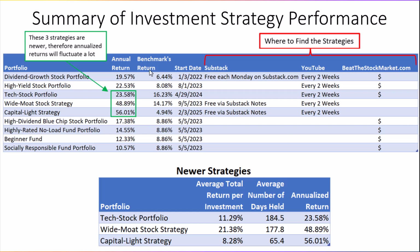And so in the green box here, I've added a note that those three strategies are newer, and therefore the average investment has been held for less than a year. You can see a breakout of this green box down here. Here's the average number of days the stocks have been held so far. Over time, that will grow. For example, the capital light strategy is by far the newest, as it was started in February of this year.